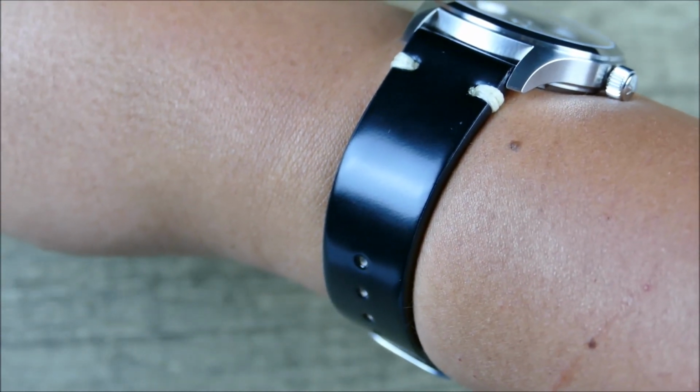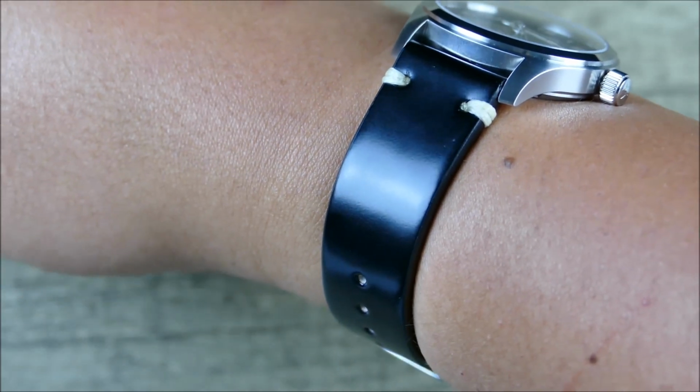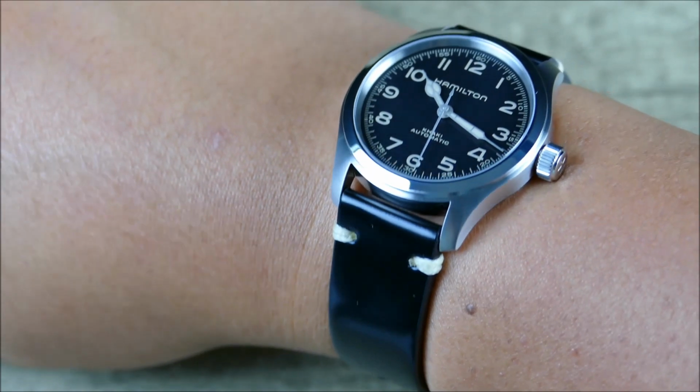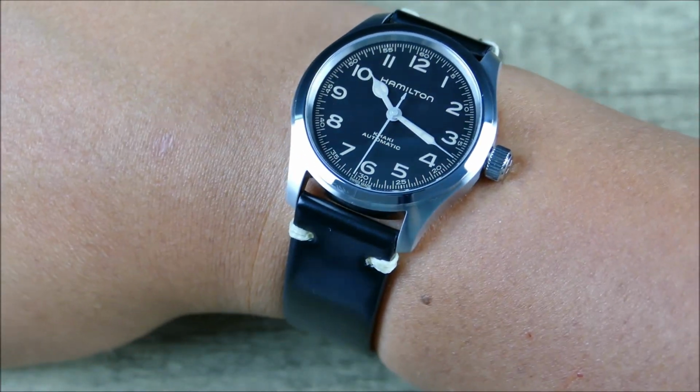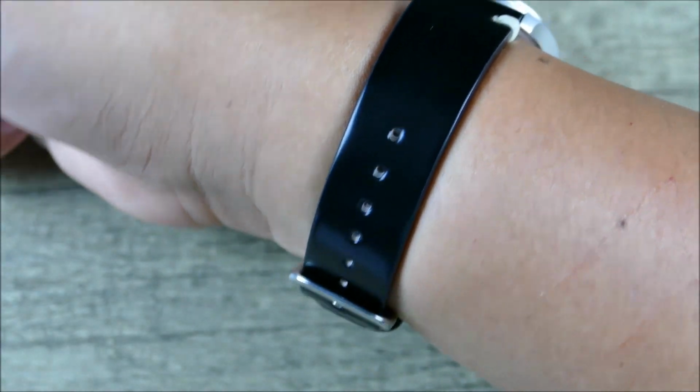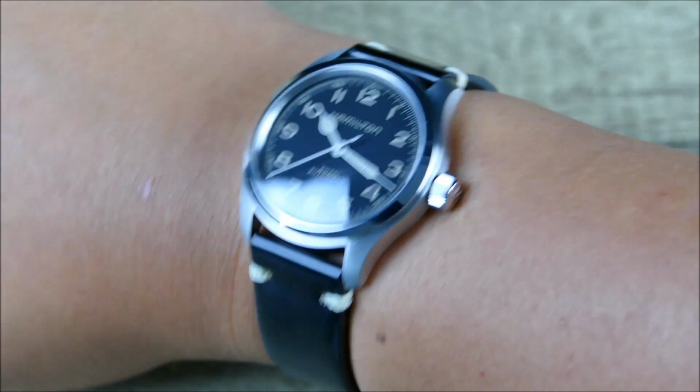I know some of you are like, this thing costs $100. It should look nice. Believe me, there are $100 straps that do not look this good, that are not constructed out of shell Cordovan leather. So this is really quite outstanding.